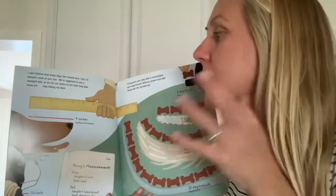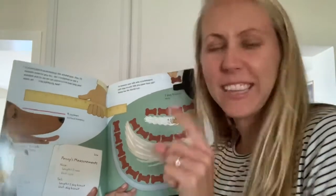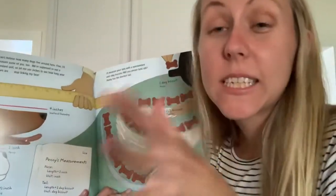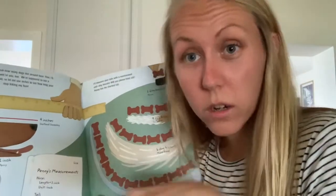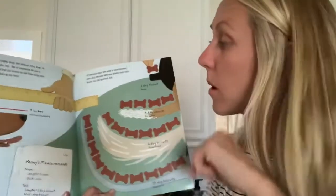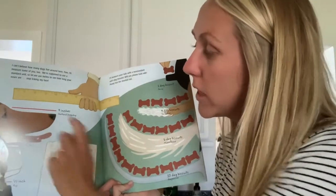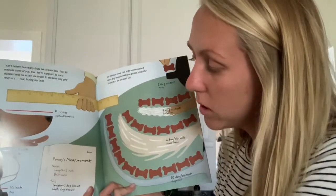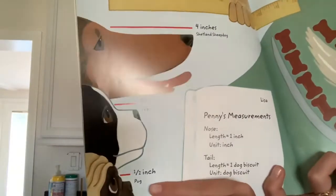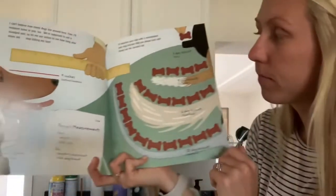We're supposed to use a standard unit. So let me use inches to see how long your nose is. Hey, stop licking my face. So she said, I'm gonna use a standard measurement. Standard measurement is when you use a ruler or a tape measure or something that gives you inches or centimeters. So this dog's nose is 4 inches. Penny has a 1 inch nose, and a pug has 1½ inches. Let me show you a little closer.